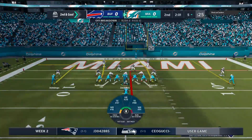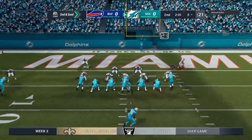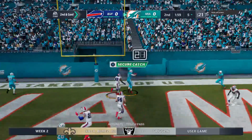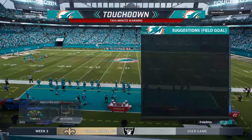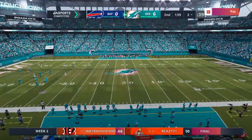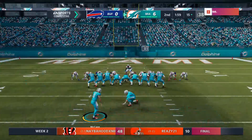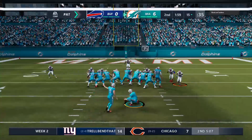And the ball smack dab on the 5-yard line. Here's 2nd and goal. And now Jackson will look to throw it. And he's got his tight end, Gesicki, in the end zone. Touchdown, Dolphins. Mike Gesicki, his first touchdown of the new season, as his guys are first onto the scoreboard here this afternoon.